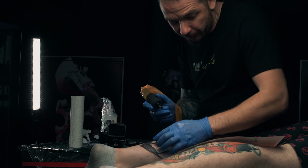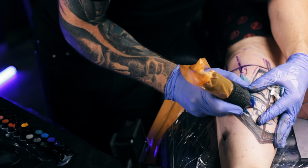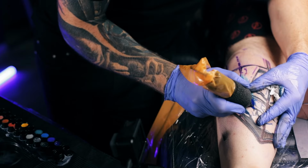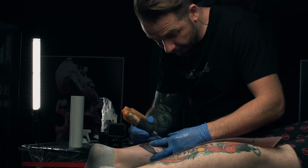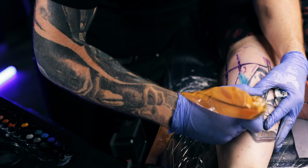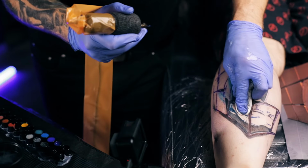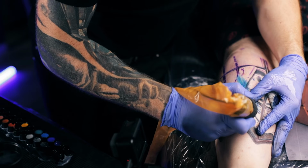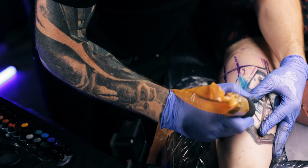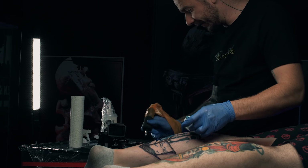As you can hear in the background, the customer is snoring, so it sounds like he sleeps, and it proves that the machine, even if it's strong to put the color in that easily, it doesn't cause that much damage to the skin and to the customer, that he's able to sleep during the session. I haven't seen that for ages.